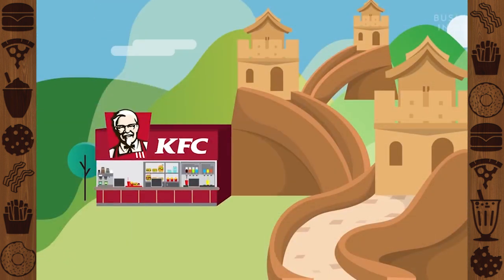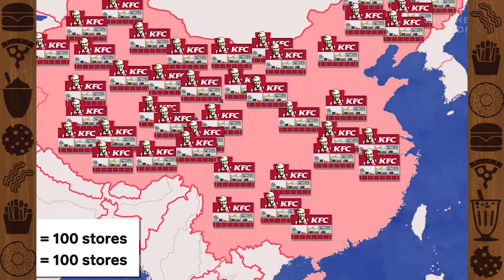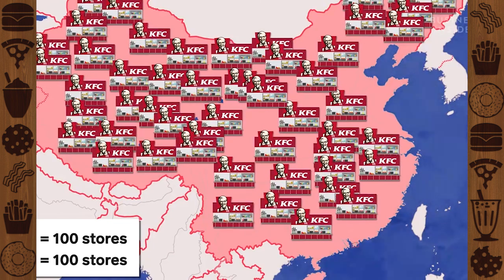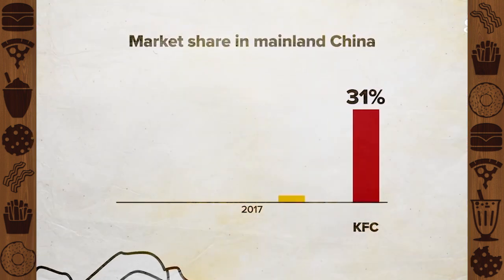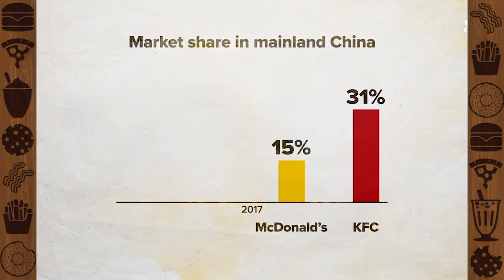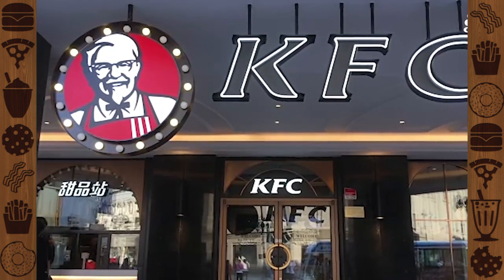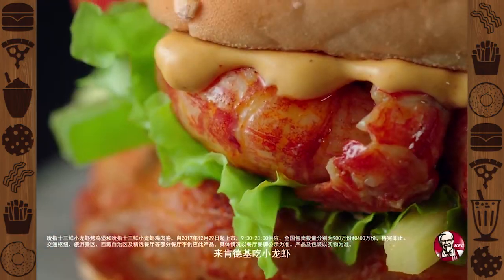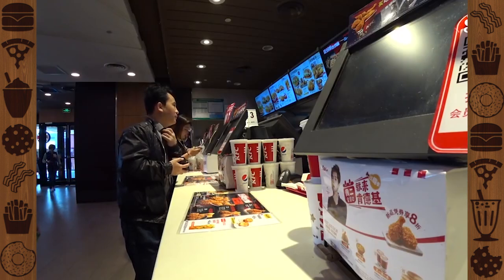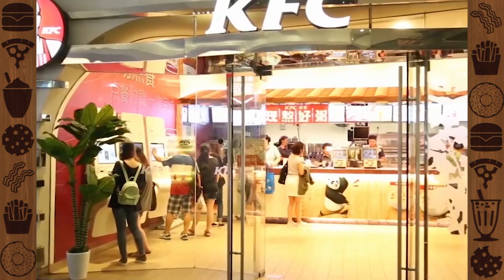Since then, KFC has taken the nation by storm, opening over 5,000 locations in some 1,100 towns and cities. KFC's astonishing growth rate in China has surpassed every other restaurant company in the country, both foreign and domestic. The brand also has the title of largest restaurant chain in China, touting an 11.6% slice of the nation's market share, more than double that of McDonald's. KFC's popularity has even eclipsed other Western heavyweights like Coca-Cola with Chinese consumers as well.